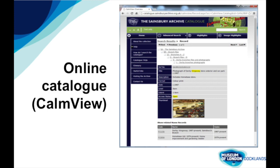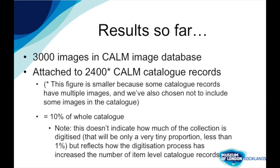So now we've got just under 3,000 images in our image database. The images are attached to 2,400 catalogue records. That's about 10% of our whole catalogue. However, note that that does not mean 10% of our collection. Only a very tiny proportion of the collection is digitised, but it does reflect that the image digitisation process has resulted in more catalogue items. Laura will now conclude with some of the lessons that we've learned from this process.